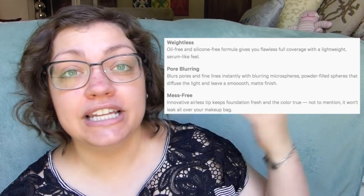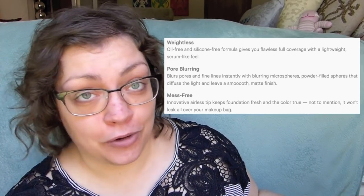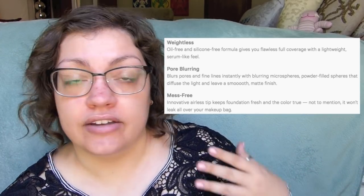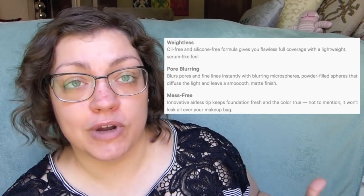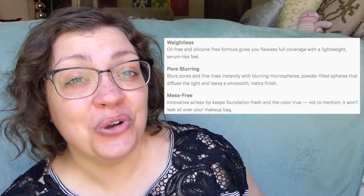It's going to be weightless and pore blurring because it is oil-free and silicone-free, which is awesome. It's going to give flawless full coverage with a lightweight serum type feel, but emphasis on a smooth matte finish. And these products are also, as far as I know, vegan and cruelty-free, so that is awesome too. So I am excited to test these out.